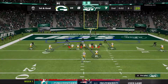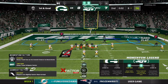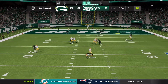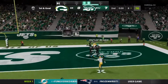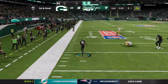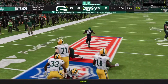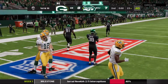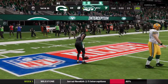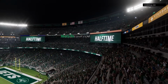A chance now to get even before the break as they come up 1st and goal. A final shot before half for Rodgers. And it'll be intercepted. A great read, and it's picked off. And he will be brought down on what will be the final play of this first half. So we have reached halftime here in the Thursday night opener.